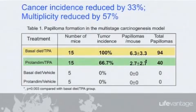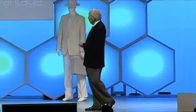The second group of mice treated identically, except their mouse chow had Protandim added at a dose calculated to be equivalent to what most of you in this room are taking, 1 caplet a day for a human. 15 mice. This time, a third of them developed no tumors at all. And if you look at the total number of tumors in this group compared to the other, it's 57% lower, only 40 as opposed to 94. So the cancer incidence was reduced by 33%. The multiplicity, the number of individual cancers, reduced by 57%. This was a remarkable study described in these two papers.